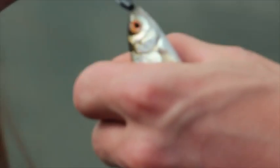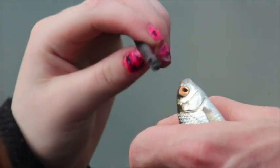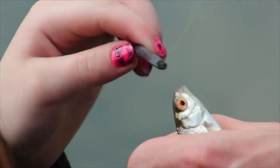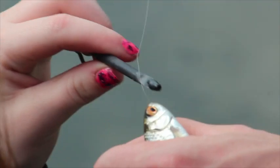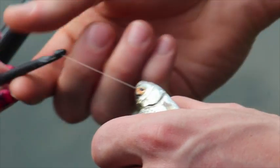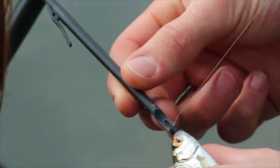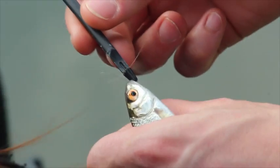So, tried everything under the sun. Hemp, corn, maize, tares, bunches of maggots, bunches of worms. And I've seen it actually swim down to the bottom when it's been clear, look at my bait, and just swim off. And you think, it must weigh about 30 pounds. And you think, how on earth does it get that big? What the hell does he see?